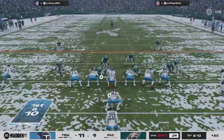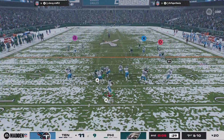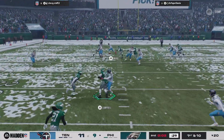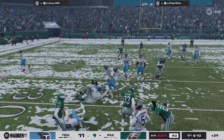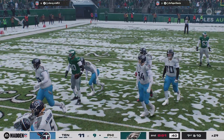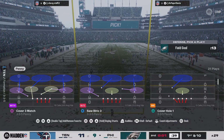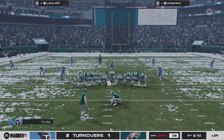Here we go. Here we go. Now, faking the give. That's over the middle and intercepted. Picked off by the rookie from Alabama. And he's going to give his guys a short field to work with and a chance to take the lead.